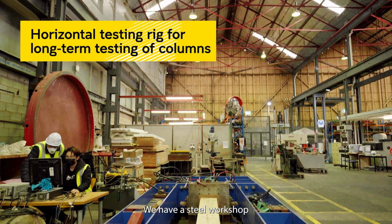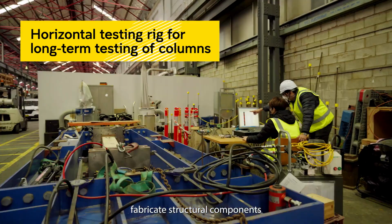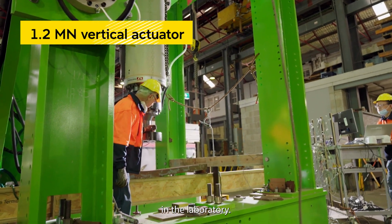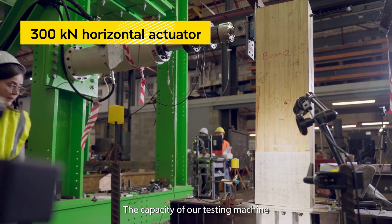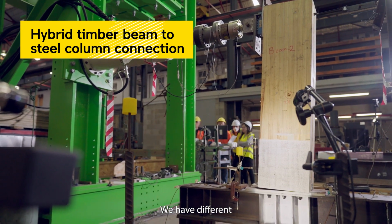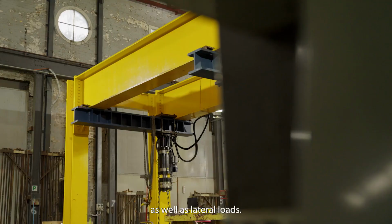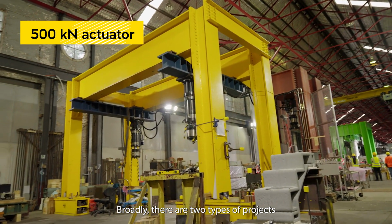We have a steel workshop and a timber workshop where we can fabricate structural components and subsequently test them using a wide range of actuators available in the laboratory. The capacity of our testing machine goes up to 5 MN. We have different testing machines and equipment which can be used for loading and testing under vertical as well as lateral loads. Broadly, there are two types of projects in the laboratory.